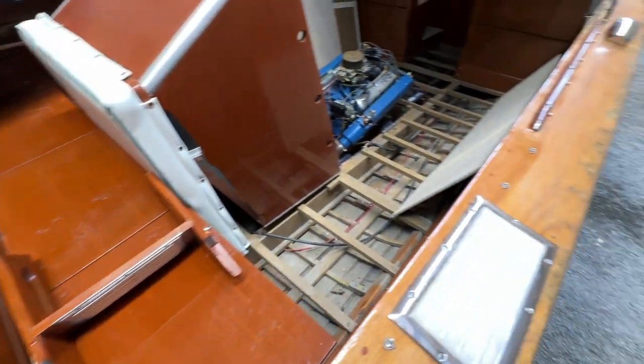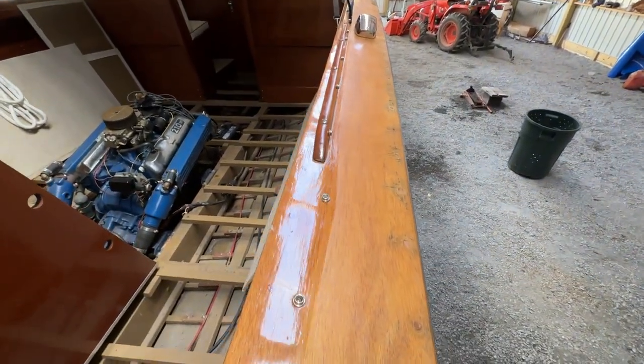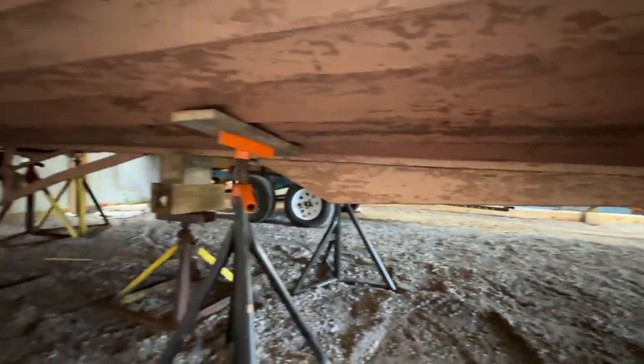At minimum, for next year, the decks will need varnish. Eventually, they'll need to be stripped and stained and varnished because the stain doesn't match. The hull obviously needs some attention.